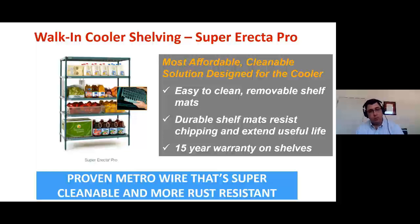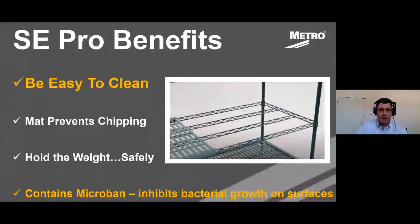This thing comes with a 15-year warranty, which is against rust and corrosion, which is more than enough for most facilities in the country. So we talked about being easy to clean. This is what that shelf looks like underneath.